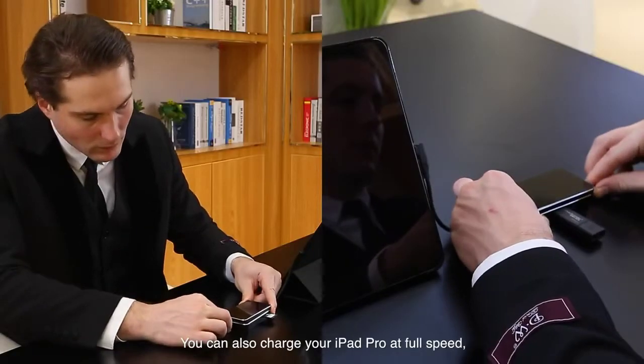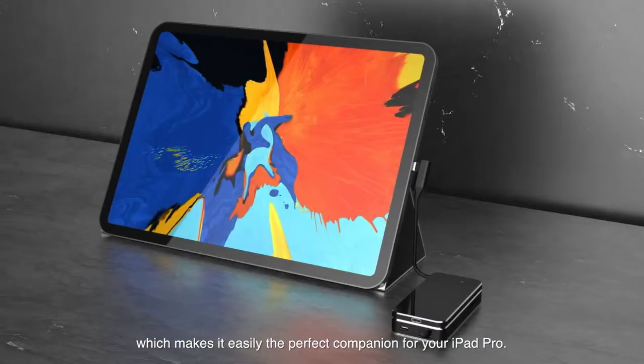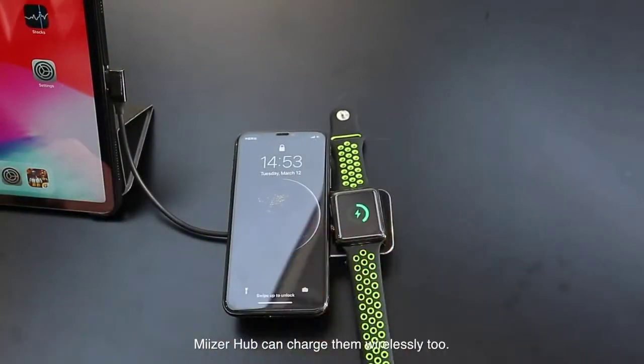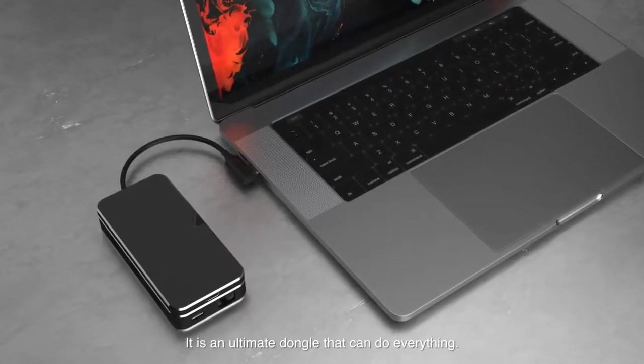You can also charge your iPad Pro at full speed, which makes it easily the perfect companion for your iPad Pro. That's not all. If you own a new iPhone or an Apple Watch, Miser Hub can charge them wirelessly too. It is an ultimate dongle that can do everything.